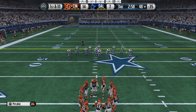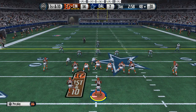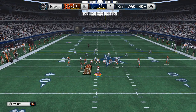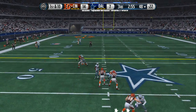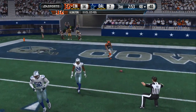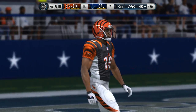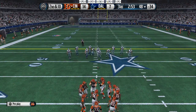First down coming up. First and 10. Andy Dalton down the field. And it's incomplete. I think the coach has got to call more of these plays. That's a good job of at least trying to get the big play, but they cannot get the completion on that long throw.